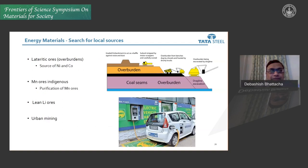Looking forward, opportunity lies in energy materials. India is going fast on electric vehicles. Electric vehicles will need batteries, and batteries will need certain materials which are not abundant in India: lithium, nickel, cobalt. So we will essentially be replacing one imported energy material, oil, with another set of imported materials, which are battery materials.